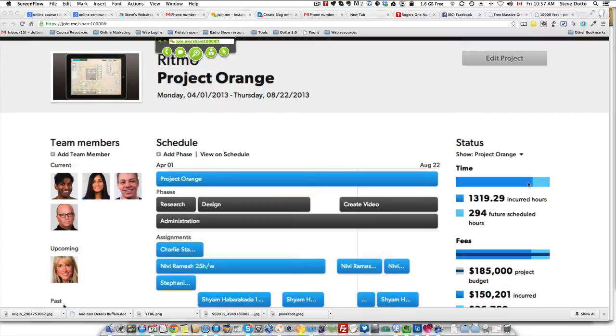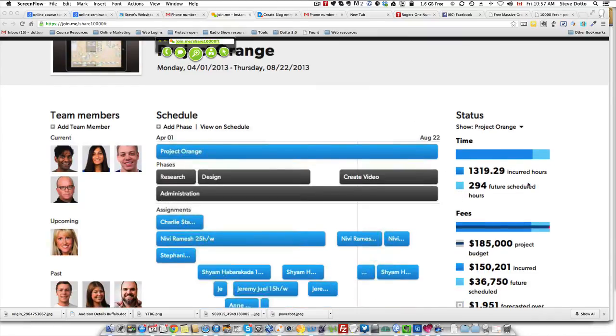And now I can see here who my team members are. You'll also note that this project goes from April 1st until August 22nd. And I have a status over here. The status is really important because it's giving me, as a project manager or a team member or an executive for a company, a real-time look at the project progress. So unlike other tools that have this same content distributed across different tools, I have one place where I can go and see how it's going.